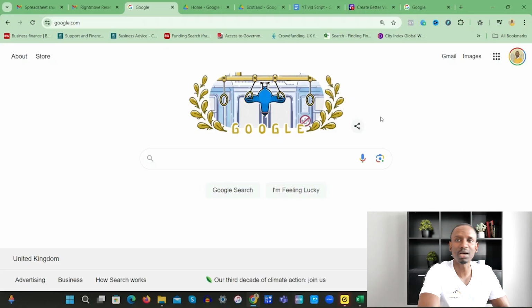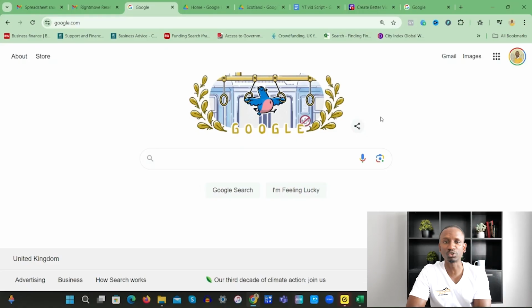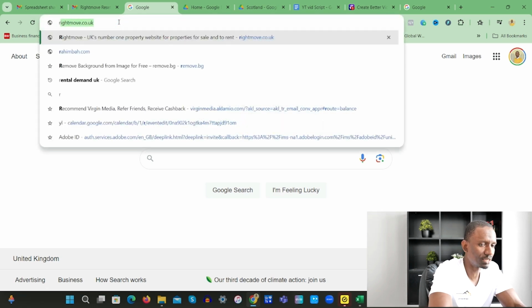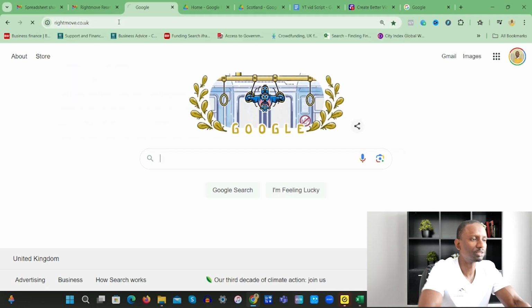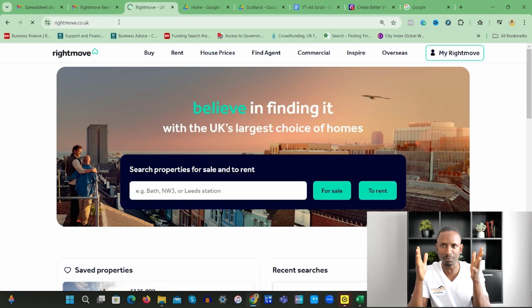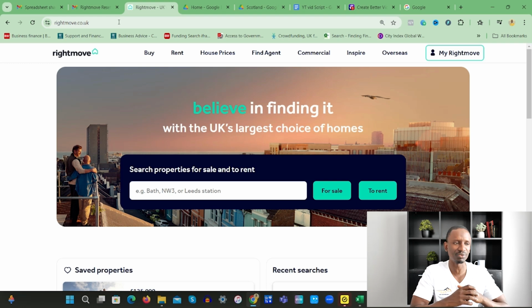So there we are. What we're going to do, we're going to go to Rightmove. So if we type Rightmove here, Rightmove comes up. Rightmove has 90% of the property market. So if you ever want to look for properties, maybe you want to try Rightmove, because that's where you get almost all the properties advertised in the United Kingdom.